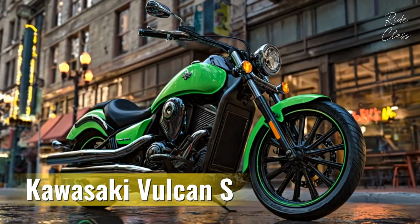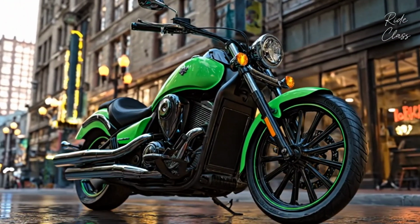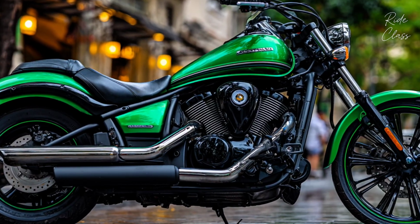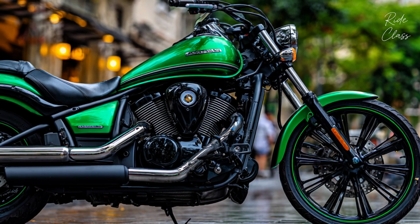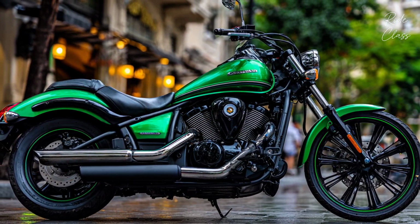At number 9, we have the Kawasaki Vulcan S. Mechanics highlight its reliable 650cc engine, borrowed from the Ninja, known for lasting hundreds of thousands of miles. With adjustable ergonomics and modern styling, it is a reliable cruiser for all riders.